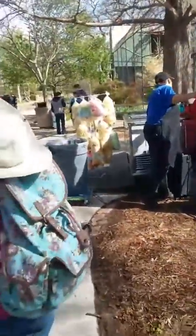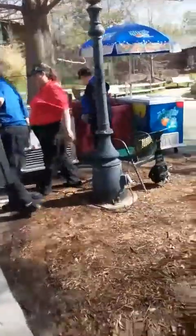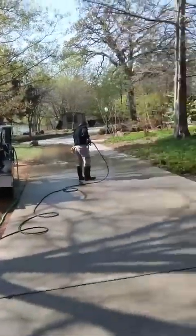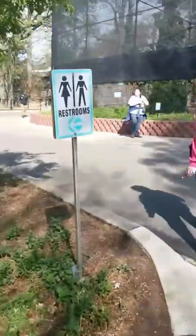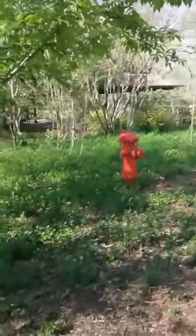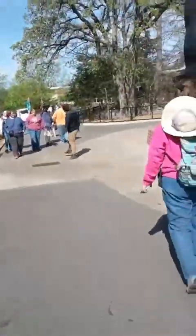Yep, they got the vendors out selling soft drinks and popcorn, and that noise is somebody power washing the sidewalk. That's what that noise is. I've power washed lots of times. I know what that's like. Okay.